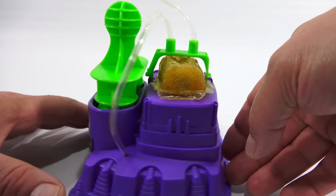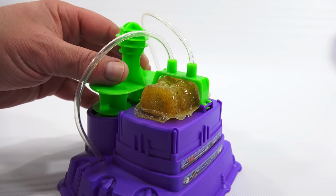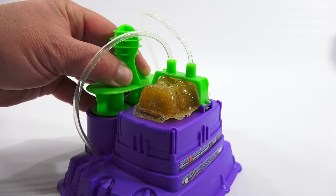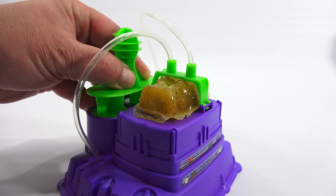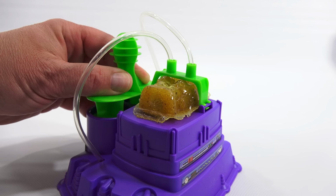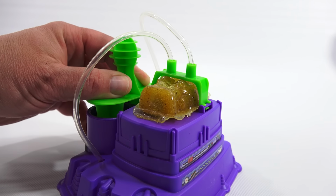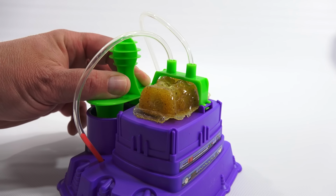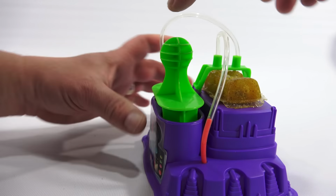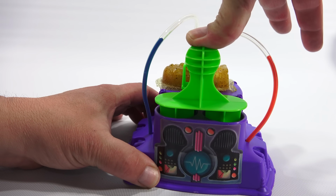Okay, so I wonder if this will be the better angle. We'll know right away. Slowly press the plunger. Oh, look at the two tubes.